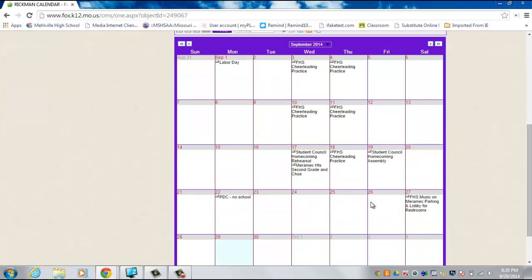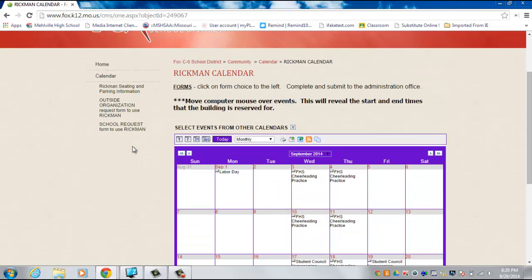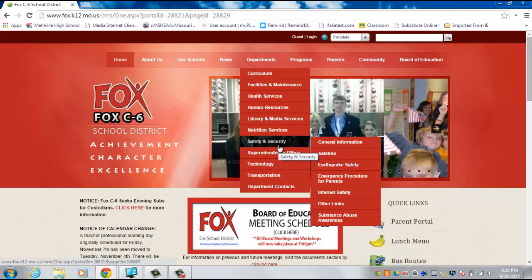This calendar is a little bit more updated, so I don't know why they can't do it for their district when they have a Rickman calendar completed. Let's see, what else did I like? It's very similar to ours, so it's very easy for me to navigate, I guess, just because I'm used to seeing ours.